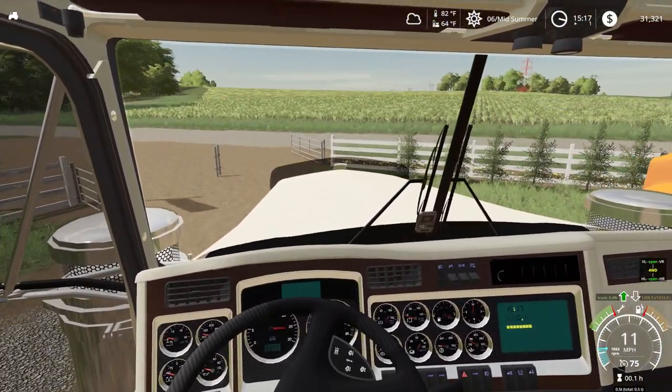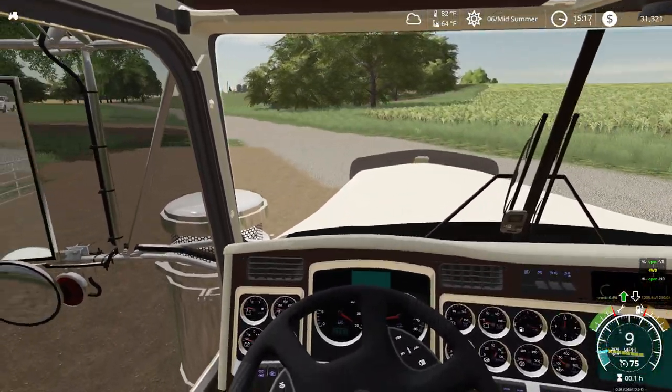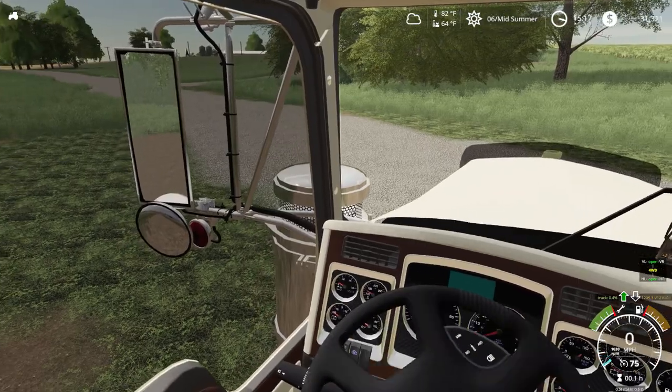Alright. Let's get this trailer hooked up. Really need to do something about them gates. I know I've been saying that. We need to get something done about them.